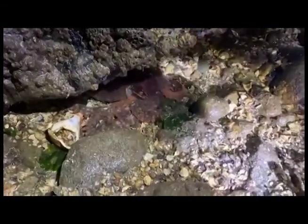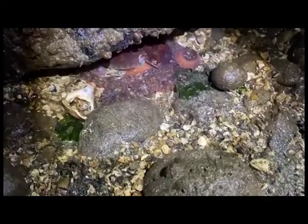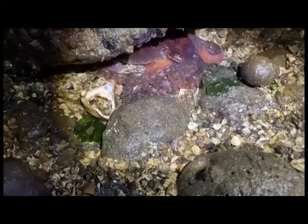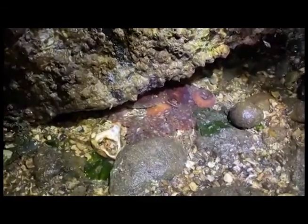So can we see, does it look like it has little eyelashes? I couldn't see, but at low tide, it's kind of blobby. Yeah, so if it has little eyelashes, it's a red octopus. If it doesn't, it's a juvenile giant Pacific octopus. Which is a little crazy because they can change their texture.